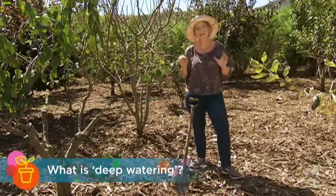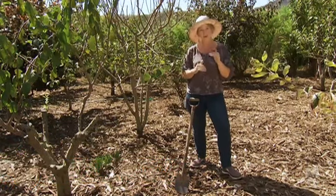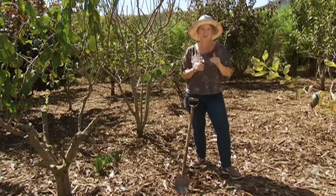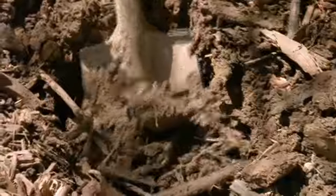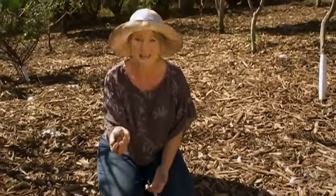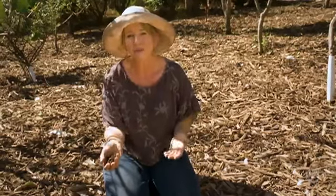Deep watering is simply watering effectively and getting the water to penetrate through the soil profile past the root zone. So that's about 30 centimetres into the soil. The best way to check this is simply to get your spade, scrape the mulch away, and after you've watered, dig down to see how far the water's penetrated. Now this soil is still moist, so that means my water is effective. It's penetrating 30 centimetres into the soil.